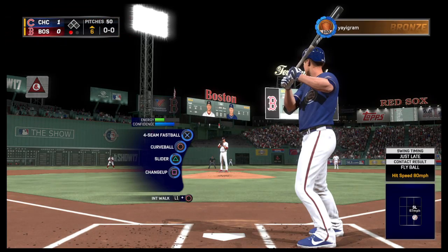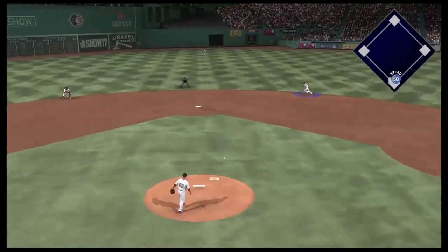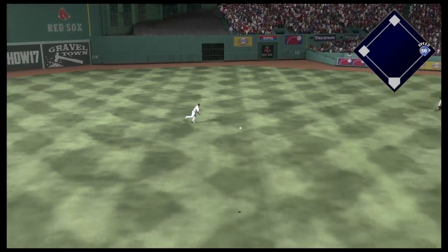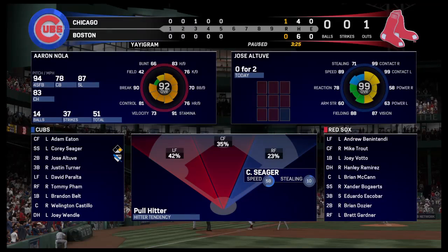And now 5, Boston's full shortstop, Corey Seager. Hit back up the middle. A dive, but he can't knock it down. It's through for a base hit. Here's the second baseman.